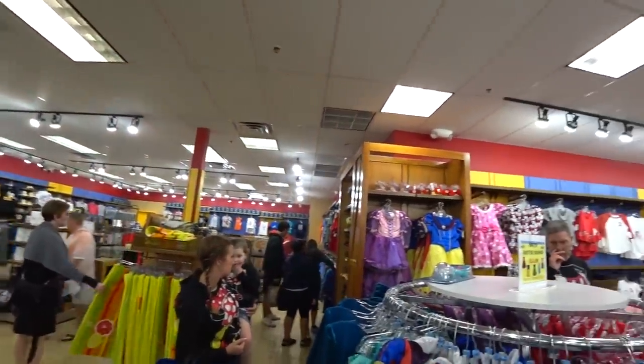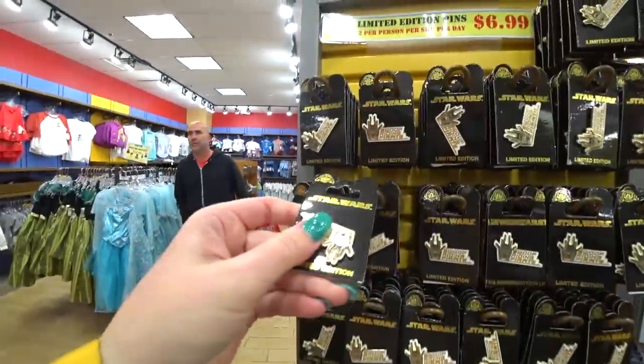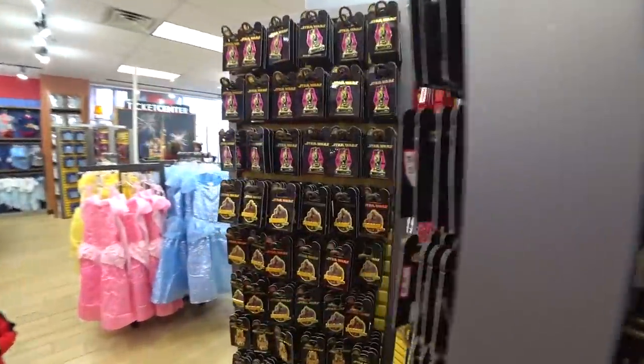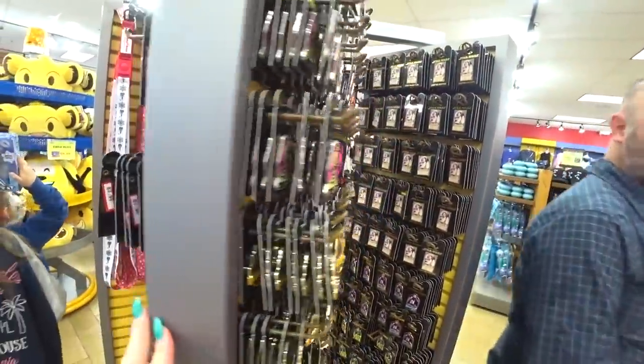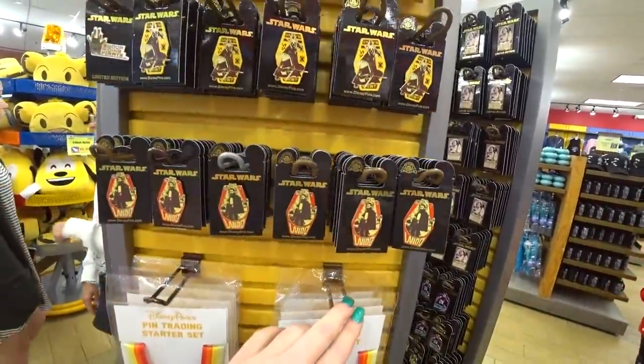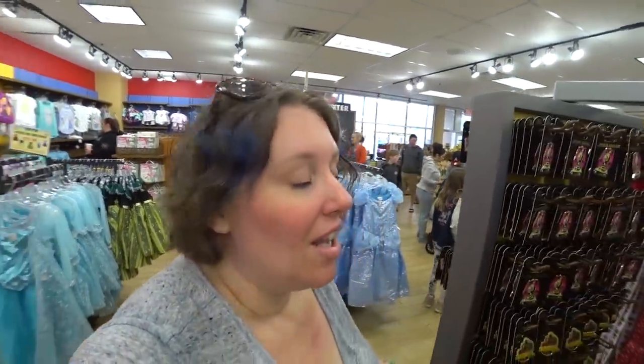But this is just one store. This is the one near Disney Springs. When I'm done here, I'm actually going to go to the other one, which is on International Drive. So we're going to see both of the outlet stores all in one day, and you're going to see all the stuff in there that you can order. I'm going to tell you the details right here as I'm showing you items.